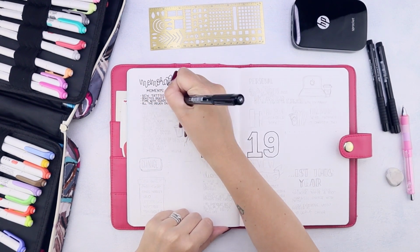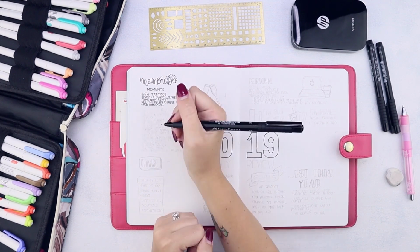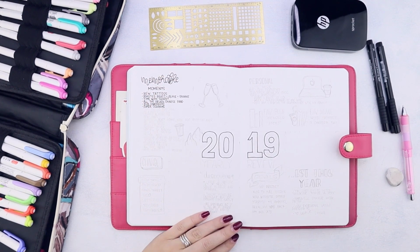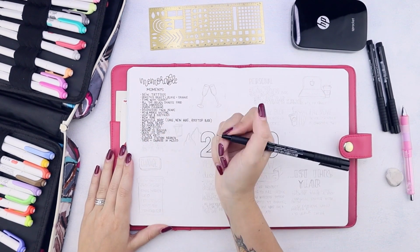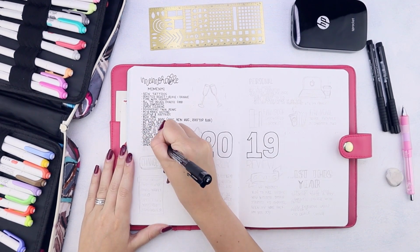Now, I started obviously from the middle. I just wrote a year and there are letters yearly review underneath it. I just kind of forgot to pen them when I was writing the year.